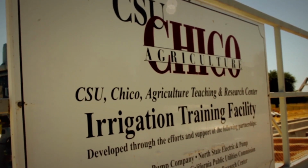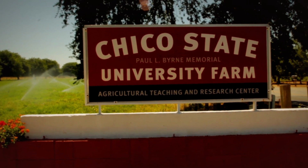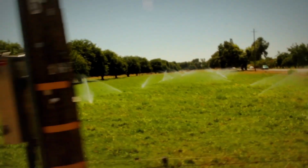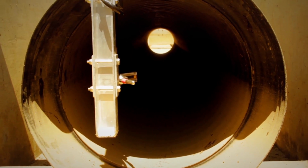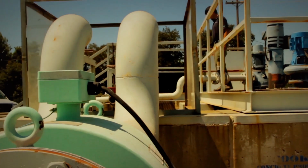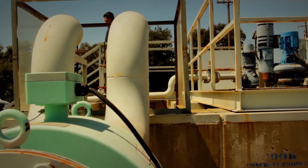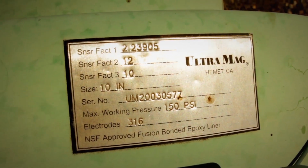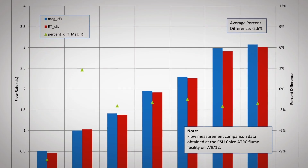The first way we tested it was at the ATRC, the Ag Training and Research Center at Chico State. So we set up a turnout with a 20-foot length of pipe and deployed the RemoteTracker sensor at the outfall, and then compared the flow rates that were measured to flow rates with a magnetic meter, which is really kind of an industry standard. On average, the RemoteTracker was within 3% of the magnetic meter.